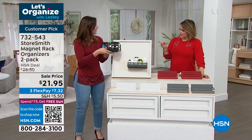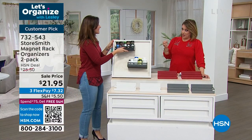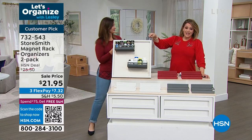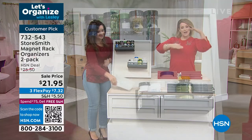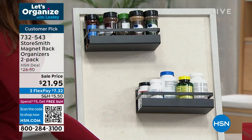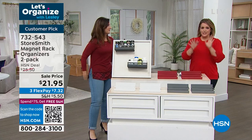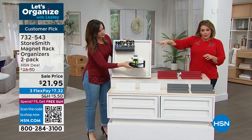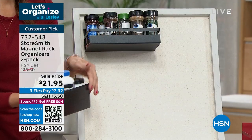That's an almost perfect 5-star review. Like, 42 out of 47 are 5-star reviews, 4.8 stars. And you get two of them, which is really nice because now everything looks balanced, right? I love things in pairs or in threes. I didn't invent that. Every designer, every interior decorator wants pairs or threes. But you get both of them today for $21.95.